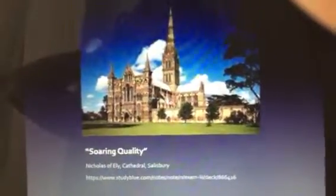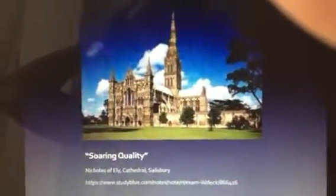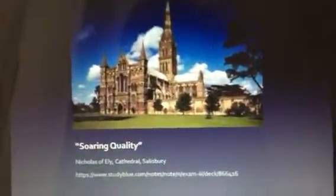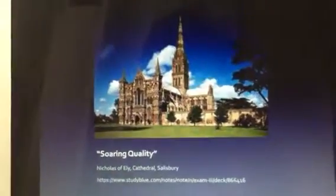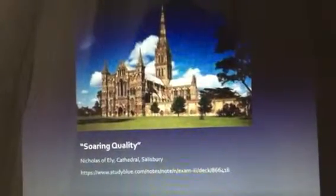Soaring quality. This picture is of Nicholas of Ely Cathedral in Salisbury. I wanted to show you this because this is just proof again that not all Gothic architecture is in France, even though that is where it had started. This is in Salisbury, England. I also picked this picture because it's a good example of the soaring quality.